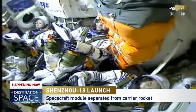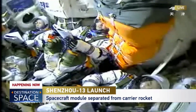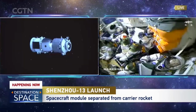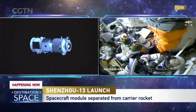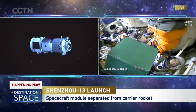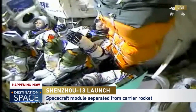Zero G, as they're enjoying now. Oh, this is the microgravity environment. Floating time. So this is the first time Mr. Ye Guangfu experienced it. Wow. So there are no pens around this time. I believe that last time we saw some pens floating as soon as they hit. Oh, there you see. Floating manual is playing a zero-G indicator. Whose book is that? Ye Guangfu's. Okay, so the new guy is showing off a little bit.